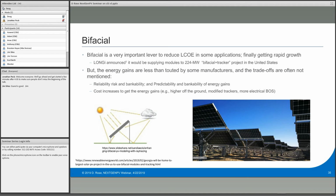And bifacial is one of the things that's out there. The growth has consistently been less than what companies have said was going to happen, but there are more large arrays being put in, which should give the good data that will justify more going in. Bifacial works by light that gets reflected from the ground, or directly, or from diffuse light that hits the back of the module also contributing to the production.